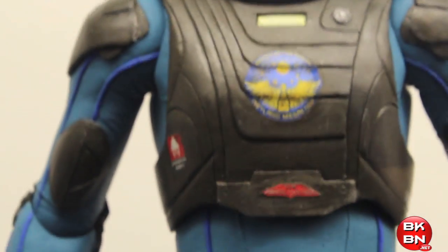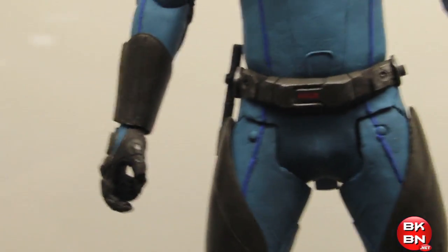I can see people taking this figure and making a custom Magneto with the head sculpt. He has, I think, three different head sculpts. Like I said, making a Magneto custom and having the helmet one, then using the ripped up head. That's pretty cool. I like that a lot.